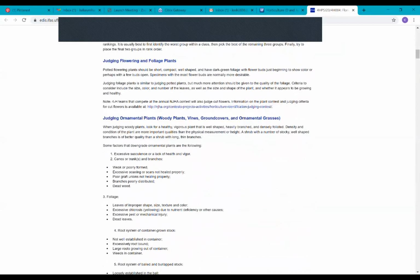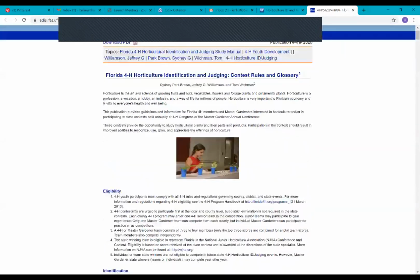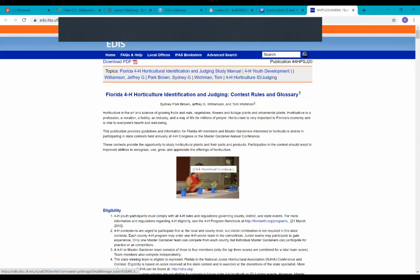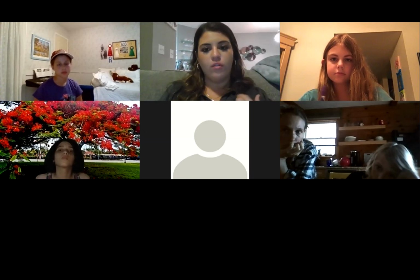So again, it talks about all of those different 4 categories for judging. That's really helpful to go into the contest with just a couple of things in mind that you're going to think of for each category. So when you're looking at fruits and nuts, okay, I'm going to remember 1 or 2 things, and the same with your other categories as well.